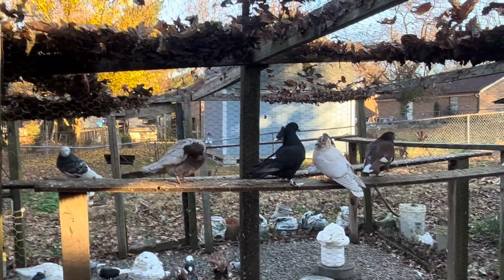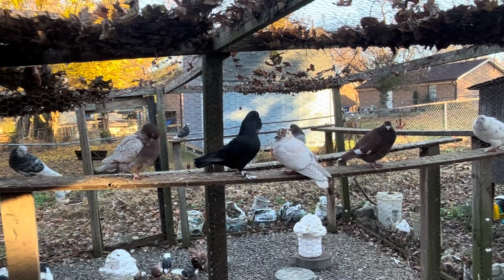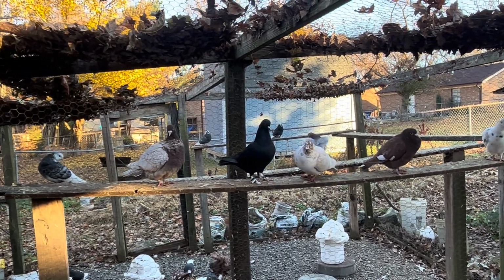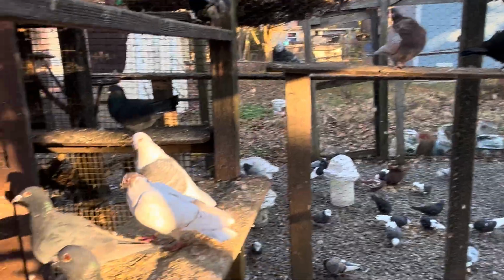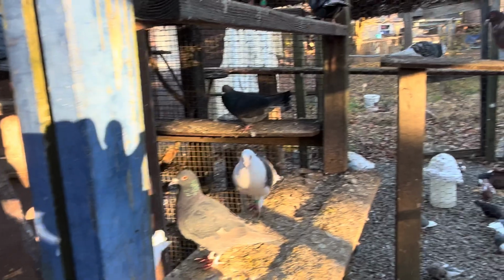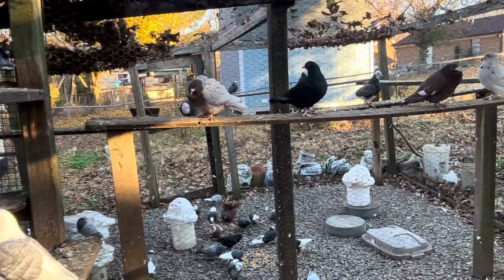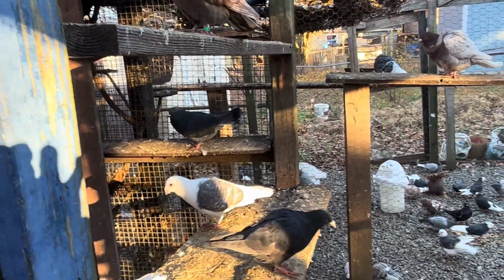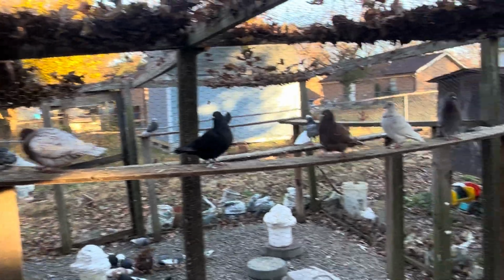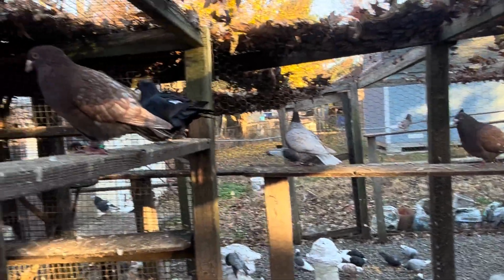Now I would do a video later on. I have a good sample size of frost stencil birds in different patterns. I would say it's not a big sample size, a small sample size. Maybe 5 or 6 of grizzle frost stencils, and I'm gonna put them in individual cages and do a video of that, because that is a color that I really like, and I've been trying to create more of those.